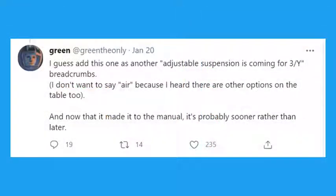He followed it up by saying, quote, "I guess add this one as another adjustable suspension is coming for 3Y breadcrumbs. I don't want to say air because I heard there are other options on the table too. And now that it made it to the manual, it's probably sooner rather than later."